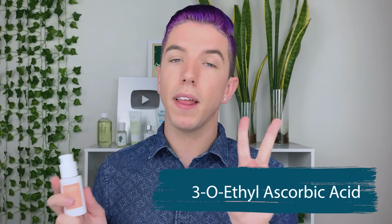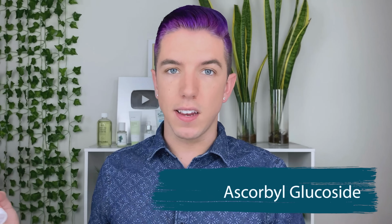I typically don't like it as a standalone ingredient in a product because it can be relatively unstable, but this does have two stabilized forms of vitamin C alongside niacinamide, so I know for sure that I will be getting antioxidant and brightening benefits out of it. It's basically like insurance to make sure you're getting those results.